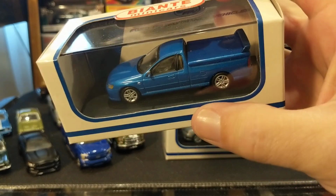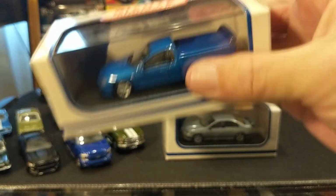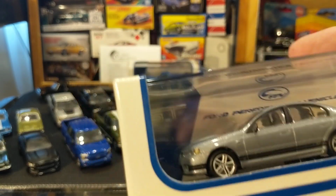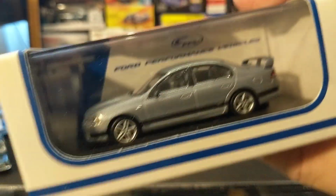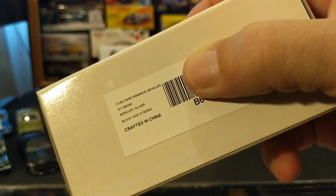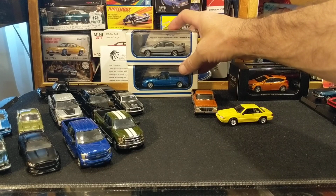Okay, I have one of these in Envy Green, and this is Blueprint, the name of the color, and it is stunning. I have done a video on that recently, and this is also a Ford Performance Vehicle FPV version of the BA Falcon. Is it the GT? I forget exactly. Let's see what it says on the bottom. Ford Performance Vehicles GT sedan in Mercury silver with black side stripes. So these are from the early 2000s, or mid 2000s, I should say, and they are among my favorite cars in the world.